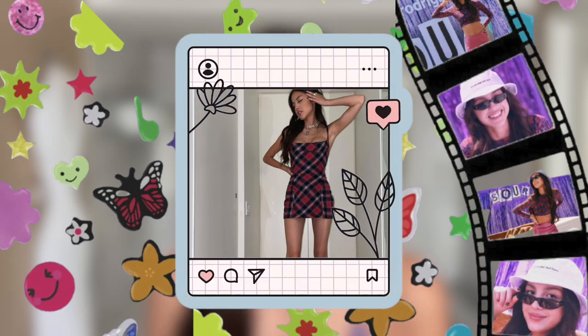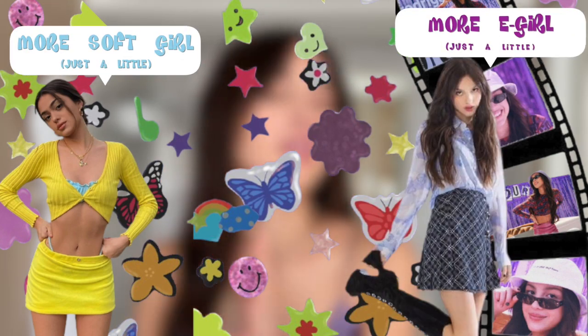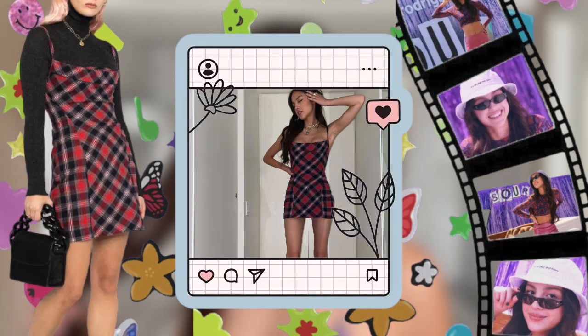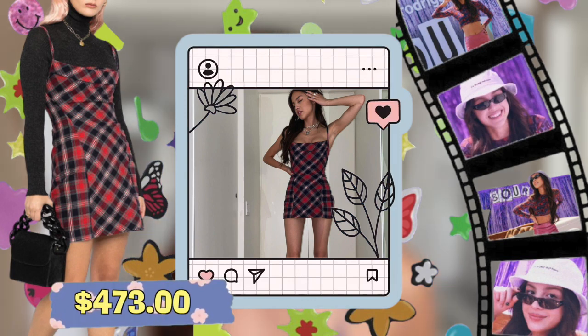Okay, next for Olivia's dresses, we're going to take a look at this one. While making this video, I realized that while Nailea and Olivia both fit into the Y2K aesthetic, Nailea leans more on a soft girl style, Olivia more on the e-girl side, which was a really interesting observation to me. Either way, you can get this dress from Farfetch at $473 right now. And yes, it is on sale.